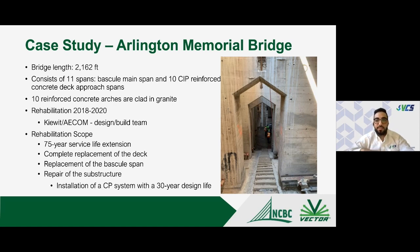And the substructure, however, was in deteriorating condition, but it was manageable. It could still be repaired, and it wasn't necessary to replace it. And because it was in the National Registry, the owners didn't really want to replace the bridge or demo it. And so, for the substructure, like I said, there was a targeted cathodic protection system designed to extend the service life of the substructure by 30 years.